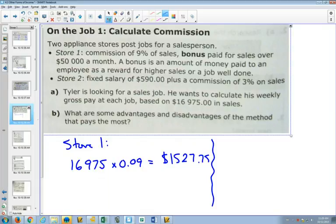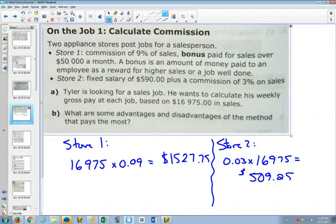At store 2, his commission is less. It's only 3% because he also gets a salary. So if we figure out what 3% of his sales are, he makes $509.25 in commissions plus his salary, which is $590. Means his total salary here is $1,099.25.